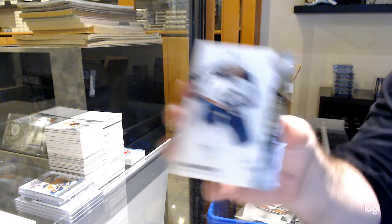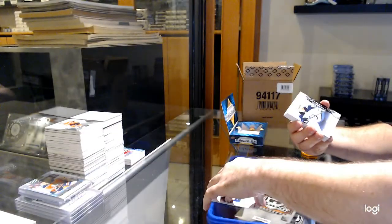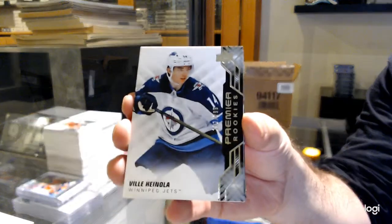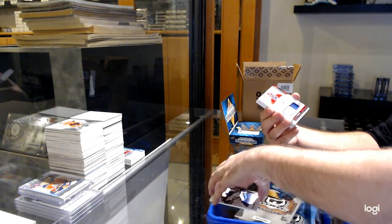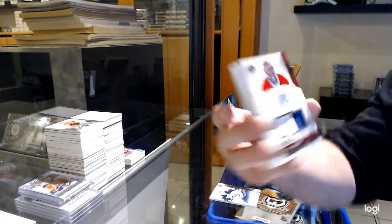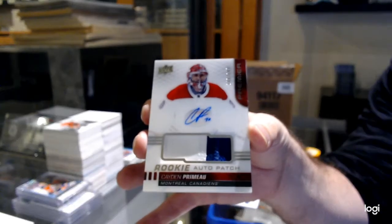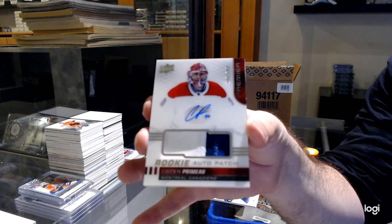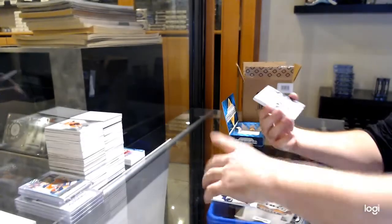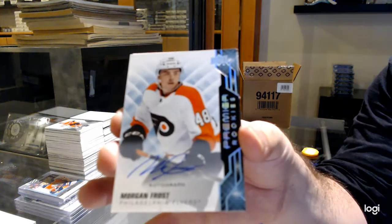For the Winnipeg Jets, Blake Wheeler, $2.99 base. For the Winnipeg Jets, $2.99 Ville Hanola. For the Montreal Canadiens, $1.49 Caden Primo, rookie patch auto. Caden Primo, $1.49. For the Flyers, we've got a Morgan Frost, rookie auto.